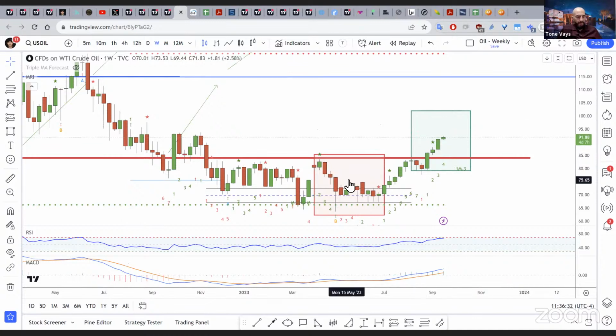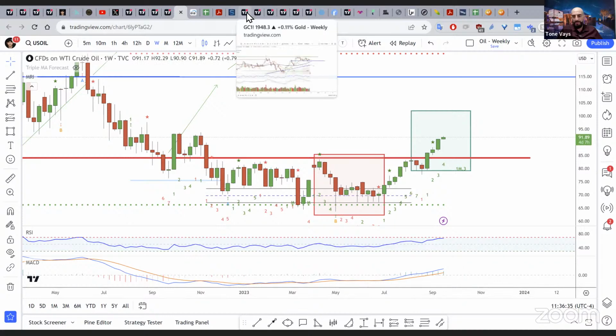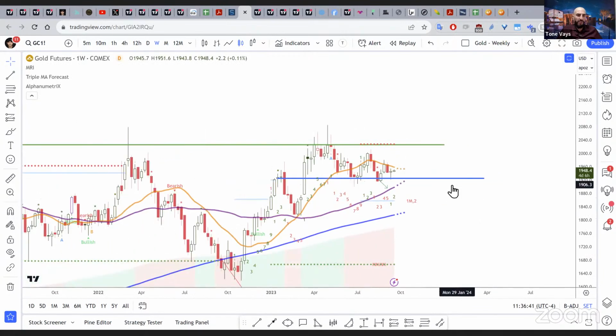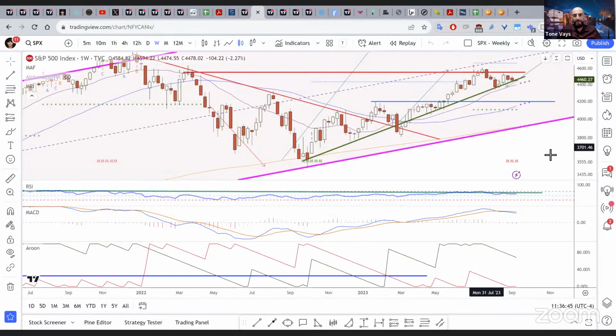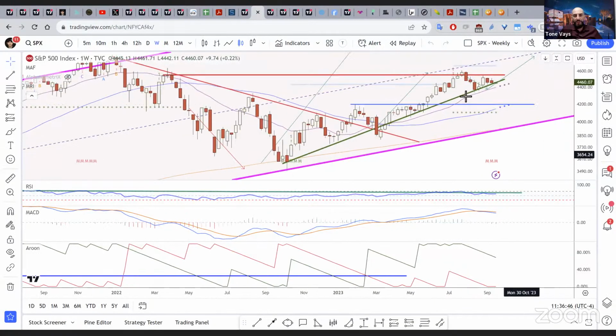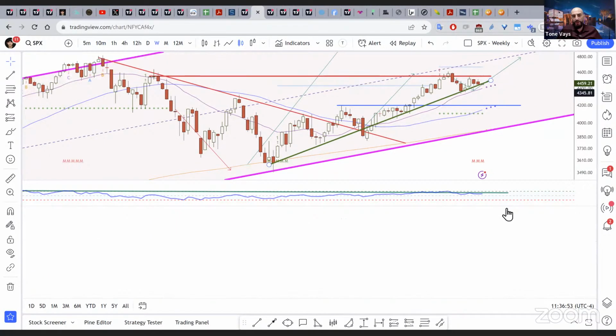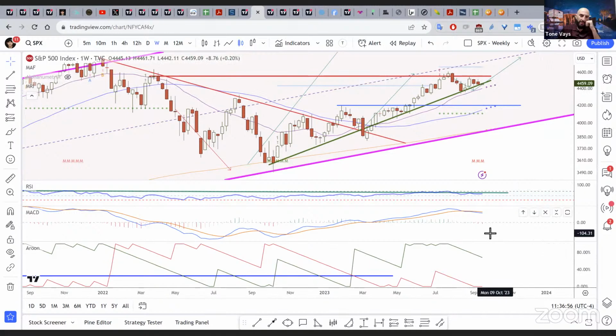All right. Sell low, buy high. Perfect. Let's move on. Gold is not interesting until it breaks to a new all-time high. S&P 500 is not concerning unless it falls below the moving average and below the prior swing low. I still have expectations that the S&P 500 would rally.